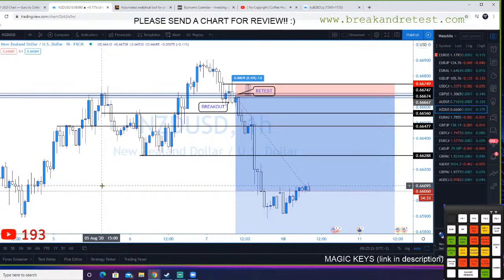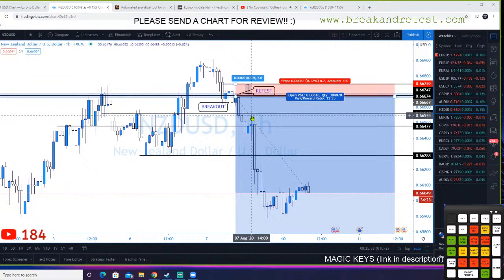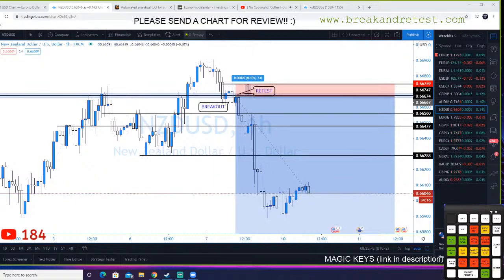Stop loss at break even. It didn't even come close to my stop loss or to my entry. You know, this was the biggest retracement that NZDUSD made. So after that, you can see this huge drop to the downside. There was no risk at all here.